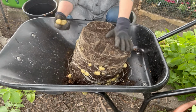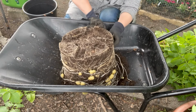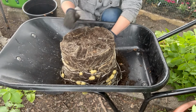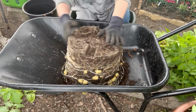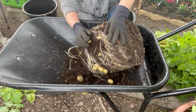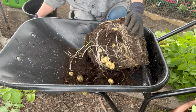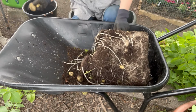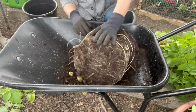Oh, this is not great. I can see immediately I'm not going to be happy. Yeah, lots of potatoes, but very small. That's weird. These were in March. And so they've had plenty of time to grow, they've had plenty of feed. And I have really been on top of the watering, particularly recently. I wasn't initially, I have to say. But yeah, okay. I don't usually have these sorts of problems with my potatoes.